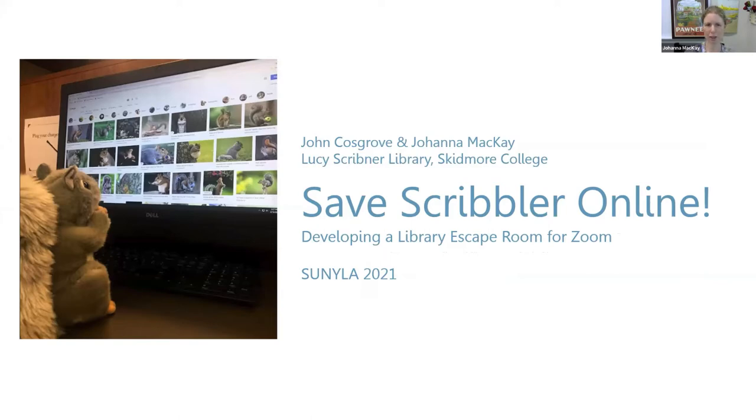Scribbler in the picture here is our intrepid library squirrel. And if you're wondering why we have a squirrel theme to our game, if you're ever on the Skidmore campus, we have a lot of squirrels. They are very fat, they are very healthy, and they pop out of garbage cans at you. So we went with a squirrel theme because we thought it was a nod to Skidmore and a nice neutral theme. So that is who Scribbler is in the picture.